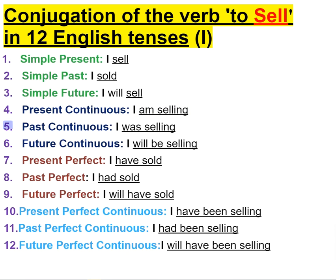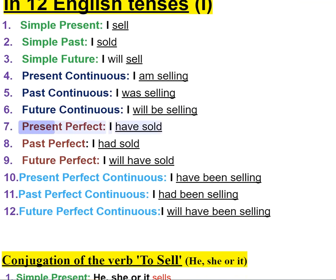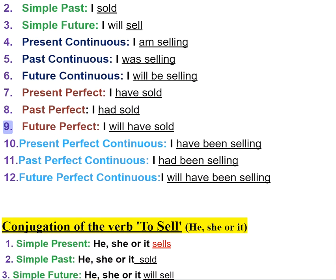5. Past continuous. I was selling. 6. Future continuous. I will be selling. 7. Present perfect. I have sold. 8. Past perfect. I had sold. 9. Future perfect. I will have sold.